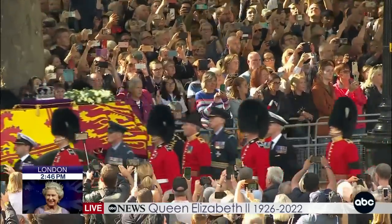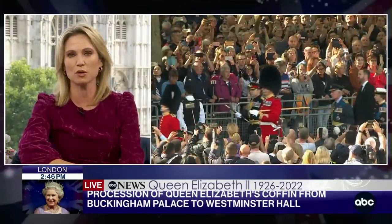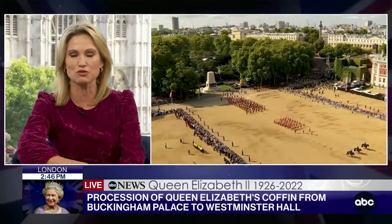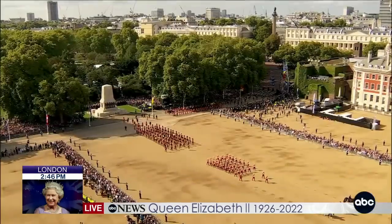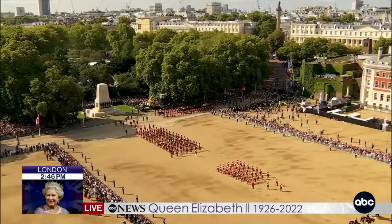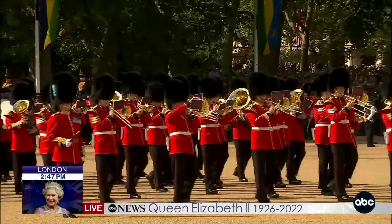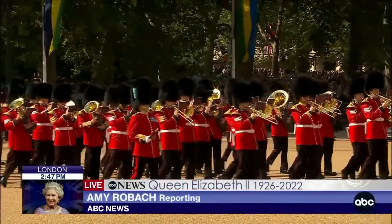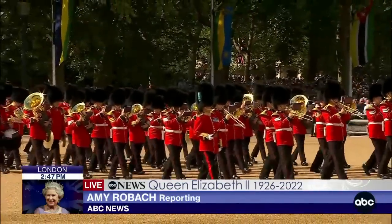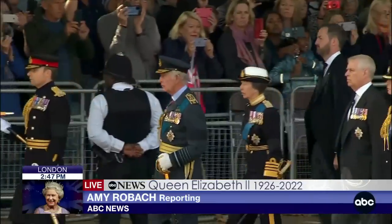It certainly is, and David, as we hear the cannons firing and Big Ben tolling, it is remarkable to think about all of the people who have come out from the beginning in Balmoral, wandering through those Scottish country roads to pay respects to the Queen, and then through the streets of Edinburgh. I have to say, we actually flew towards London almost coinciding with the Queen's coffin, and it was remarkable to be in Edinburgh Airport when her coffin arrived. It was being transported out by the Royal Air Force on a big cargo jet, a C-17.